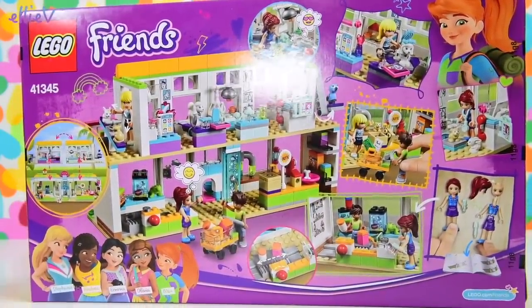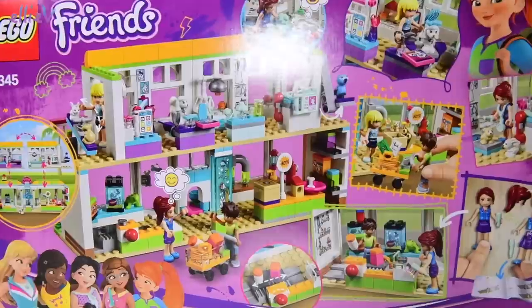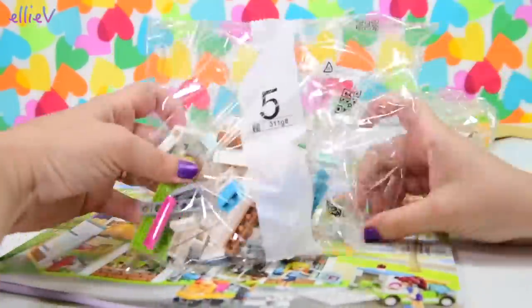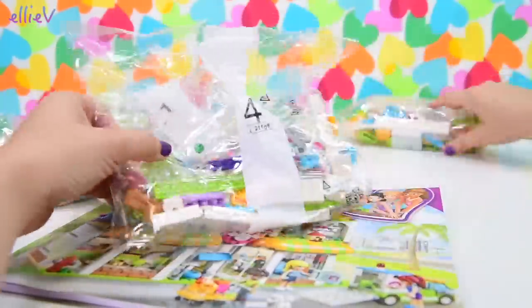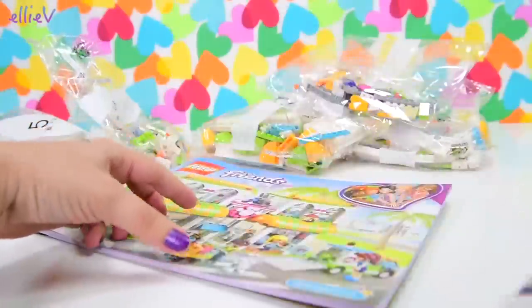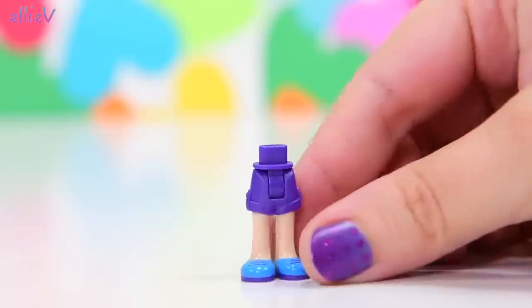Do you know, this is actually supposed to be a Toys R Us exclusive, but because Toys R Us have actually, well, gone into receivership, I'm not certain where else you can get this from apart from the Lego shops. So it'll be interesting to find out as time goes on which shops are actually going to stock this. But anyway, we have got a nice big box here with five bags and three mini dolls.